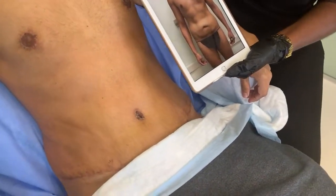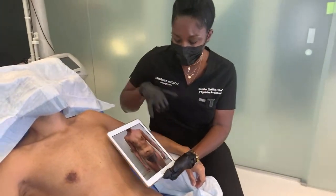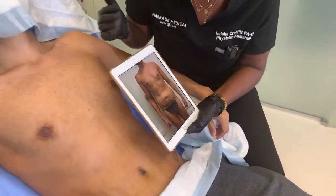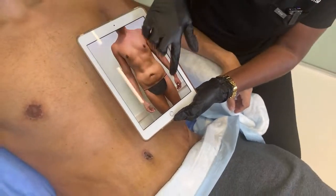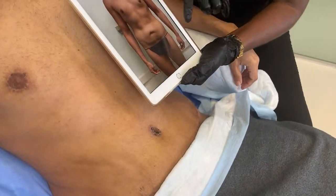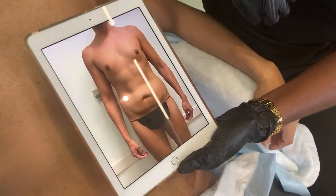So number one, my beautiful client had almost 100-pound weight loss, which is awesome, right? Because I'm just trying to lose like 10, but 100-pound weight loss that left him with a lot of extra skin in his abdominal region. He wanted a little bit more tighter skin in that area, a little bit more definition to his chest.